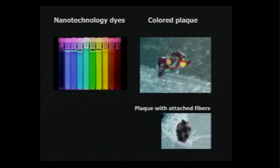Now here are the nanotechnology dyes. And there you see the colored plaques that have been coming out of people's bodies. The one below has fibers attached to it. The industry tells us that quantum dots are tiny nanocrystals whose small size gives them unprecedented tunability. Okay? Tunability.